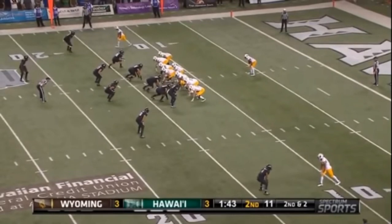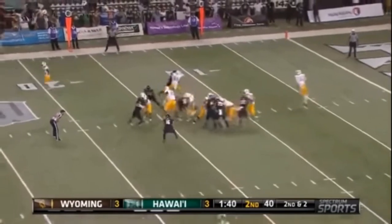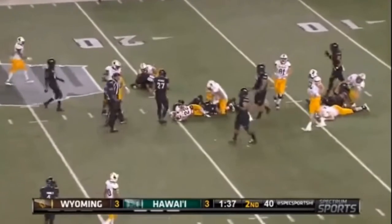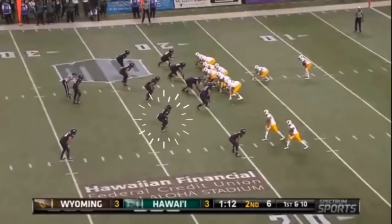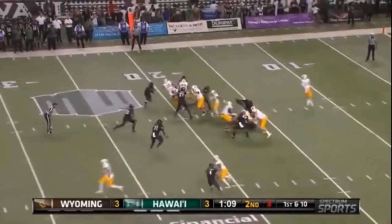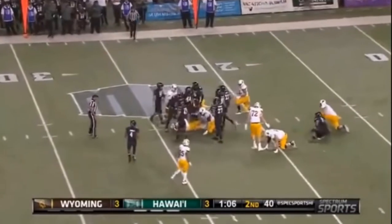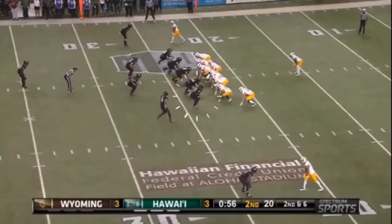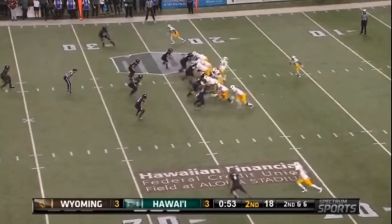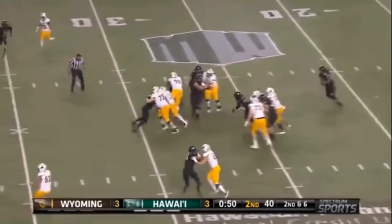Okay, back to edge. I really like so far how he's being able to win with the play strength, functional strength. He's doing a really nice job of destroying this Wyoming offensive line's anchor. Nice angle there, and by positioning and control to put himself in a position to make the play. But yeah, I really like how he's winning with his strength against this Wyoming offensive line. He's doing a really nice job of knocking these guys back and winning at the point of attack with strong hands, which is really, really nice.